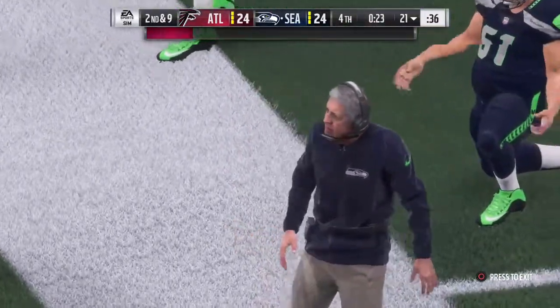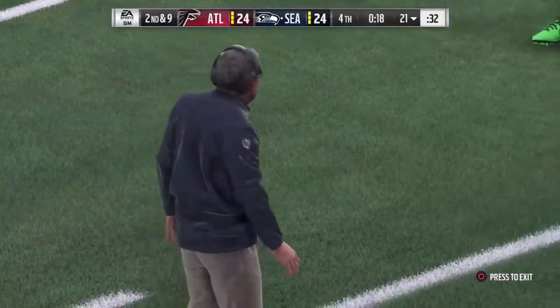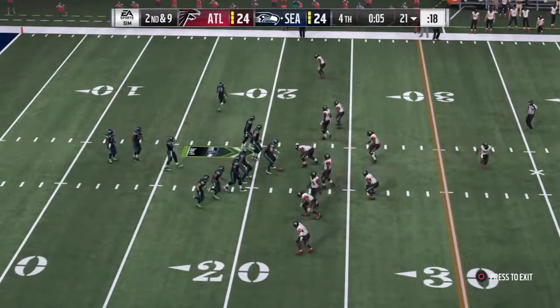Just a yard on the first down carry, so it's 2nd and 9. So what will they do? On the ground, through the air? Let's see. 2nd and 9.